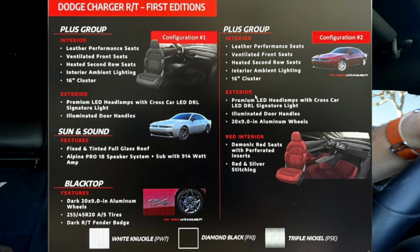feature is the dark 20 by 9-inch aluminum wheels, 255/45/20 all season tires, dark RT fender badges. So it's going to have little skinny wheels on it, little skinny tires on it. The second configuration has the Plus group, which is the same stuff in the Plus group before: leather performance seats, ventilated front seats, heated rear seats, interior ambient lighting, 16-inch cluster. Exterior will have the premium LED headlamps with cross-car LED DRL signature light, illuminated door handles, 20 by 9-inch aluminum wheels, still the skinny wheels, and the red interior. Demonic red seats with perforated inserts, red and silver stitching. Like I said, I think the interior is going to be absolutely gorgeous, especially compared to the not updated prior version of the Chargers for so many years, that this will be a welcome change, just the wrong powertrain.